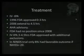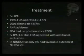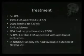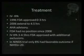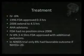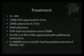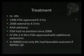What are the treatment options for these patients that have a stroke? Since 1996 we have had IV TPA, or alteplase, approved for a window of 0 to 3 hours of onset of symptoms. In 2006 it was extended. There was a European study that showed that some patients were given IV TPA up to 4.5 hours, and their results were also good.